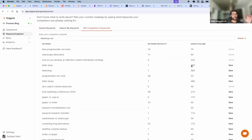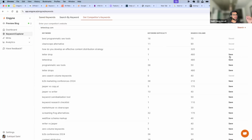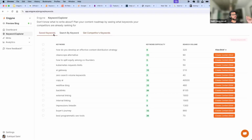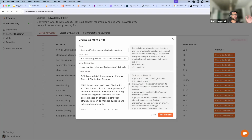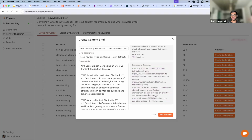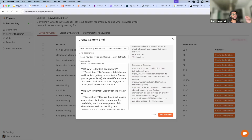And this will give you the top keywords that are relevant to your business. So you can save them here. And then once you have a list of saved ones, you can ask it to create a content brief, and it will go out and tell you, hey, for this blog post, you want to write best practices and up-to-date guidelines, and you want to have about 5,000 words, 20 headings. These are the background research if you want to actually read out what other people are writing about this topic. This is what the content brief should look like. So it gives you everything. Typically, you would do this by hand and write these out.